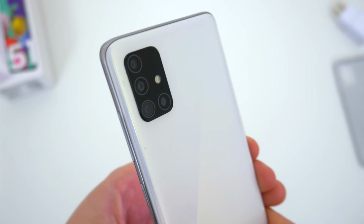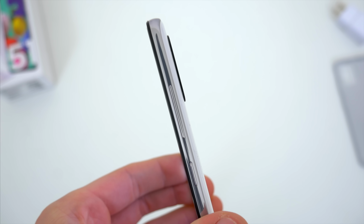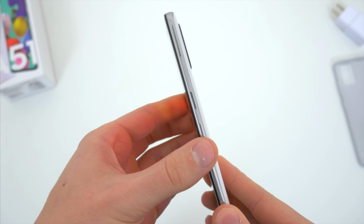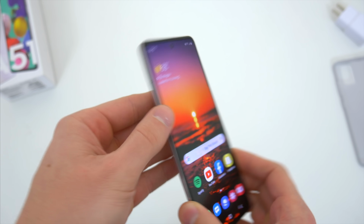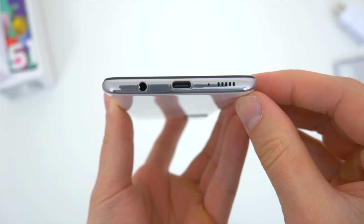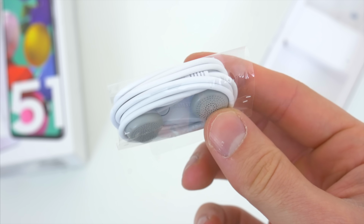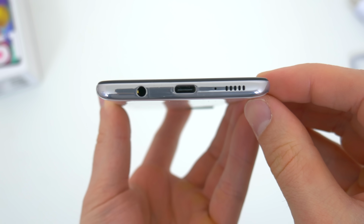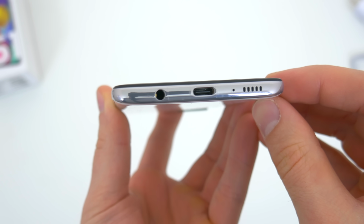Taking a look around the rest of the phone, there are a couple of other things worth pointing out. You've got your usual button placement for the power and volume switch, and a dual SIM and SD card tray off to the left. At the bottom, you'll find a headphone jack, which is much appreciated, and you do get a pair of earbuds in the box too, which is nice. And there's a USB-C charging port down there as well, and one single speaker.